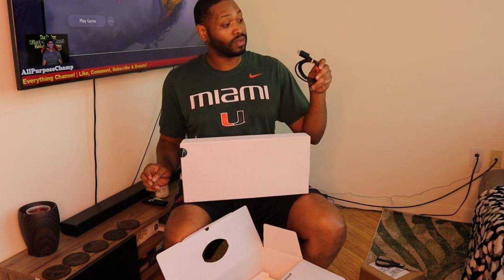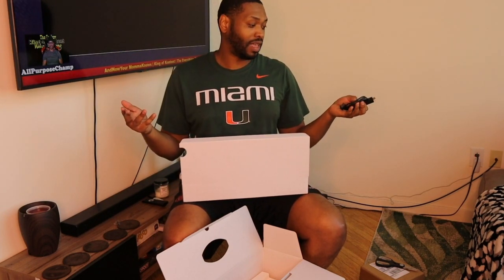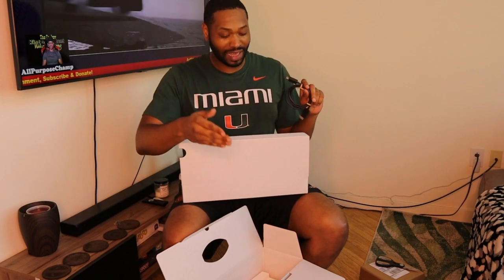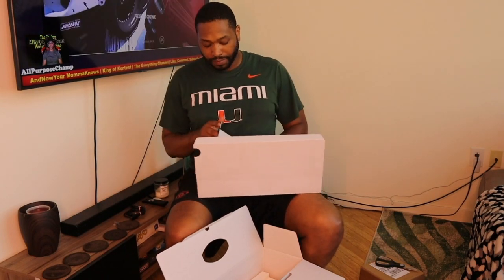Also cool, they got their own HDMI cord. So I have big respect for that. Previously, you had to have your own, and over the years, I've accumulated a bunch. But I'm hoping that this HDMI is specifically optimized for the 4K, the 8K, you know, 4K 120 frames per second. So we're gonna put that off over here.